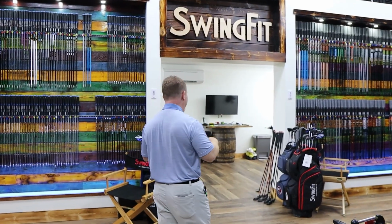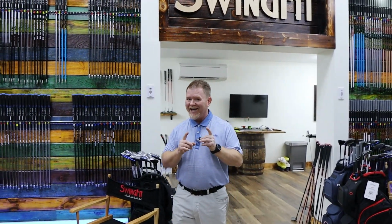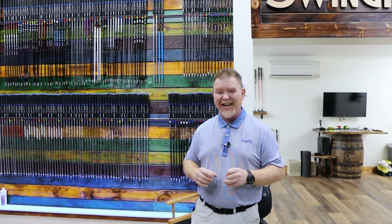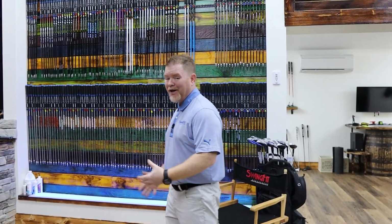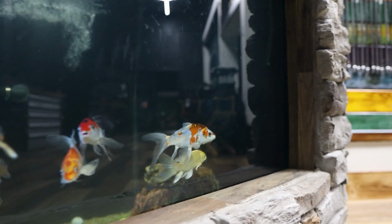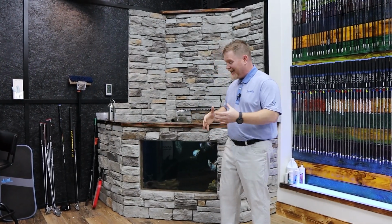So let's take a walk to the back of the facility, and hell, before I forget, let's talk about one key design concept that I knew I absolutely had to have. And hell, I'd even go so far as to say that it was the very first design concept I had when creating the layout. And what I'm talking about is my custom koi tank. And although this doesn't have anything to do with golf, I knew I had to have something unique in our facility, and this here does it.